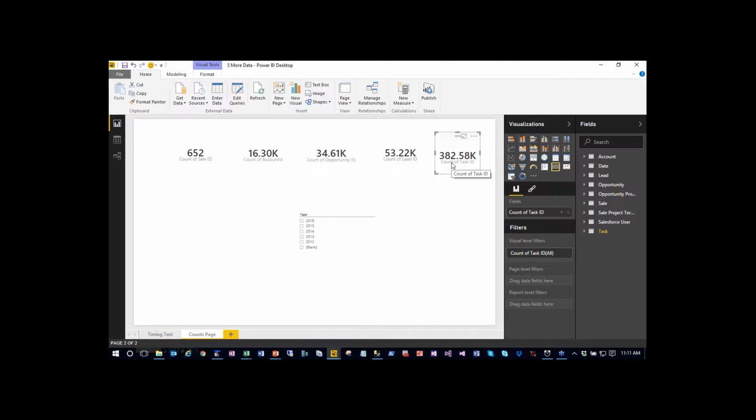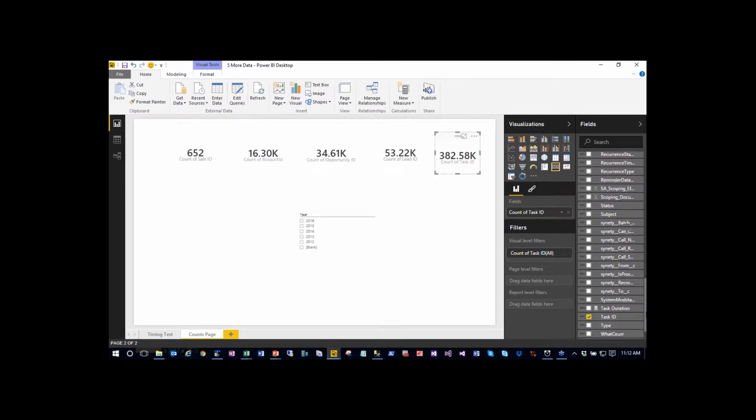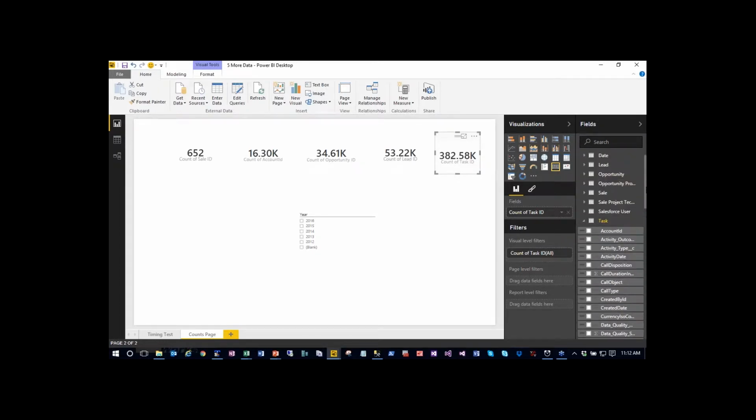382,570 some odd rows. So task is a decent sized table. 380,000 rows is not something that we would dismiss from Power BI or think that Power BI couldn't handle it. But really with task, it's about the number of columns, and more than even the number of columns, the type of columns. And I'm going to spend some time showing you how we can identify which of these columns are the ones that are causing our problems and how to avoid loading those or how to fix them if that's the case.